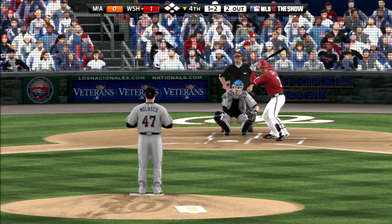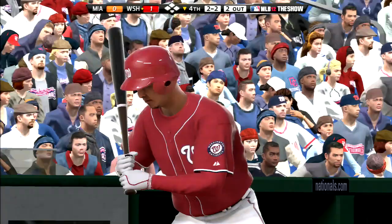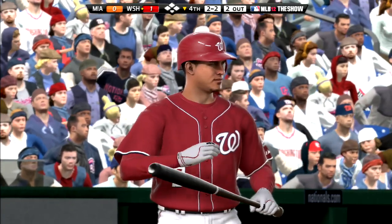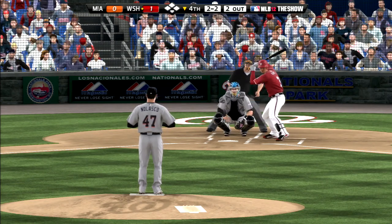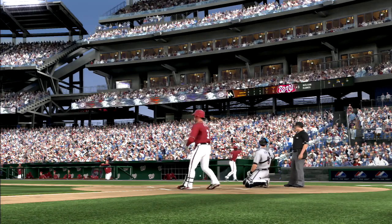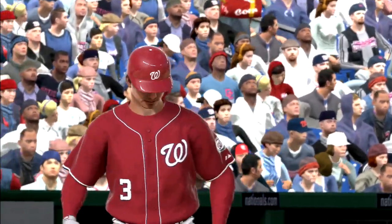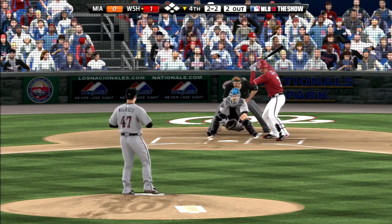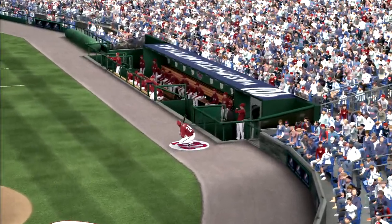One run, two hits, and no errors so far for the Nationals. Breaking ball, that's in the dirt as he takes a ball. That's a good time to throw that spinner. Make him fish for something. And that swung on and fouled straight back. Just did get a piece of that one, so he stays alive here.